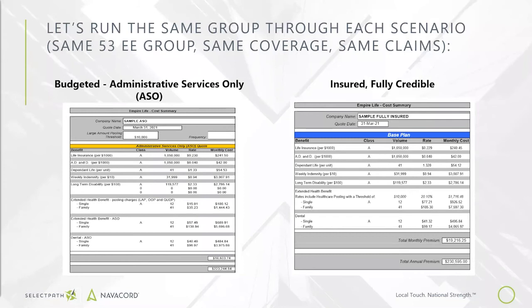And if you take a look at this slide, what I've included on the left-hand side from Empire Life is we've taken a 53 employee group with exactly the same coverage and same claims. So these two scenarios are indicative of the exact same group. So we've taken this sample group, and on the left you see what the ASO proposal looks like, and on the right you see the insured proposal.